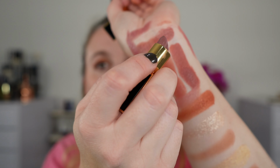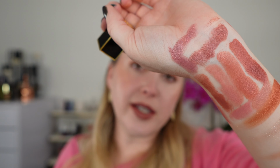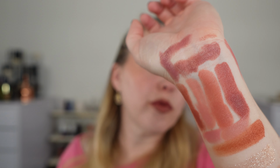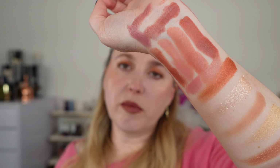It's this L shape right here by 337 Bahama Brown. You can see that it is kind of similar to Sugar Glider. Sugar Glider is a little bit cooler, has a little bit more purple in it, but they do have some similar tones to them. Bahama Brown is definitely going to have more red in it and a little bit more brown in it as well. But those are, I think, some kind of good comparisons for those.